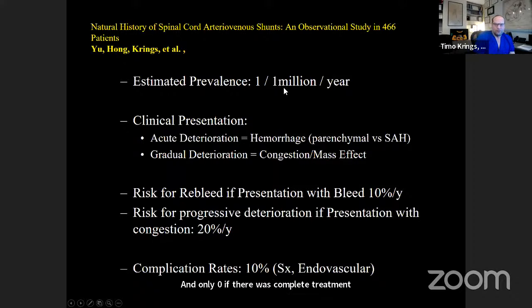When we looked at the Chinese series, we could estimate the prevalence. It's a rare disease, as I said. We could identify that they either present with hemorrhage or due to congestion, i.e. either acute or gradual deterioration. The risk for rebleed was higher in their group, i.e. 10% per year if the presentation was with a bleed.